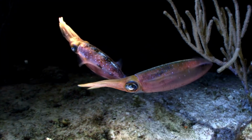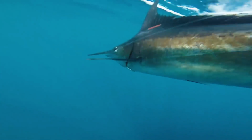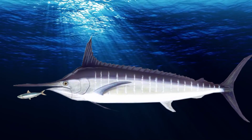And they're very well equipped to hunt these prey items, as not only are they one of the fastest fish in the ocean, but they also have a very long bill, and they use these almost like spears to slash through dense shoals of fish or to knock individual fish off balance so they're easier to hoover up.